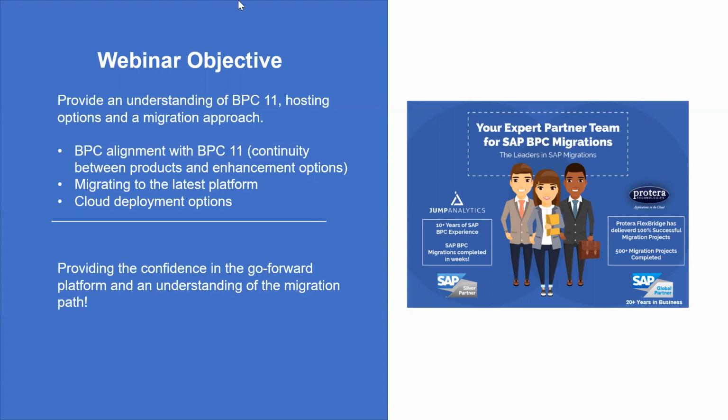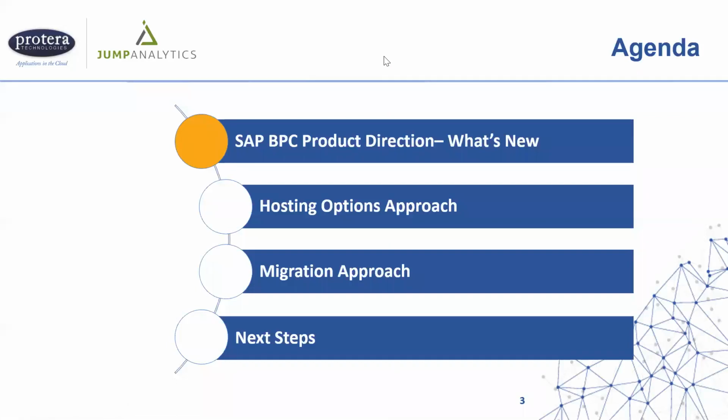So now I would like to go over today's agenda. Next slide. Which will include an SAP BPC Product Suite update and overview, including what's new, your hosting options for your new BPC 11 environment, how to leverage a one team, one approach to your migration, and we'll finally wrap up with next steps to get started. So now I would like to take it away to Jump Analytics.